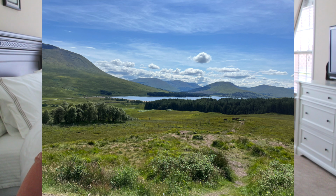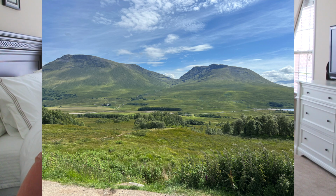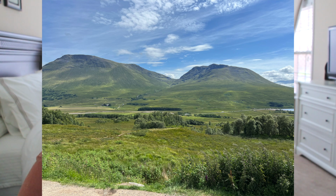So we drove up through the Highlands, stopped, took a couple pictures along the way. We were actually going to Fort William. I had never been there. And it's actually a very popular area. I mean, obviously the Highlands are popular anyway, but that's a popular area where people hike.